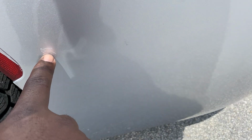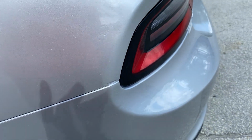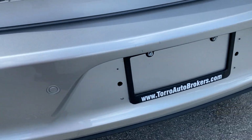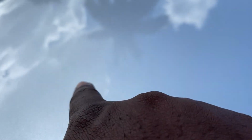Rear bumper, little nick here in the clear coat, and there's a little bit of a repair that was done here, repainted there. Rest of the bumper looks great. So it's just that little corner over there. Trunk itself looks nice. There are just a couple of very light scratches and a little bit of paint etching here. But overall, the trunk's in great shape.